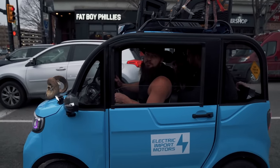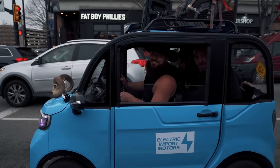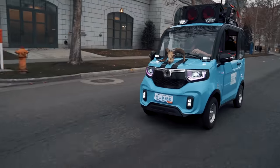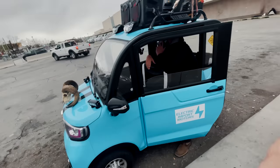Salt Lake City, Utah. Next stop, tacos. So we found some tacos down here at Don Rafa, which are some of the best tacos in Salt Lake, by the way. The old car seems to be doing just fine.